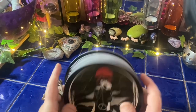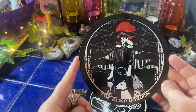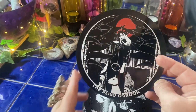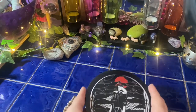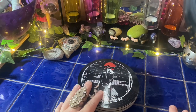Wow, this is a massive deck. And oh look, there it is. That's the blind Gorgon. Is that not the full? No, there's the full. Okay, so that's the blind Gorgon. So that's what reminded me of the fountain card. Oh my gosh, this is just so exciting.